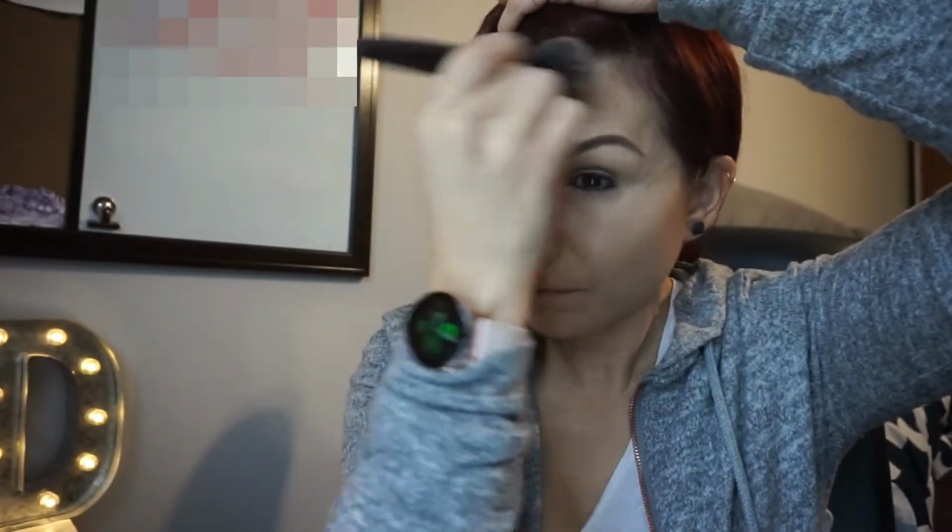What's the weather like where you live? So I'm gonna go ahead and use some of that bronzer. This is an e.l.f. brush that I have. It just says face brush. And now, because I have side bangs, I have to do this, which I don't normally do. But I guess I have to bring the bronzer up there now. And I don't put very much, just kind of spread it around.